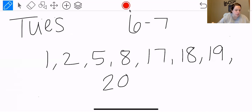Okay, so that is all you're going to do for today of review, and you're going to send me a picture on Showbie. Homework is going to be workbook page 4, and that's already on Showbie for you to send me a picture of when you're done. Both of these things are due Tuesday at 8 p.m. So I'm going to end our Tuesday video here. If you have any questions, send me a message on Showbie or on ClassDojo.